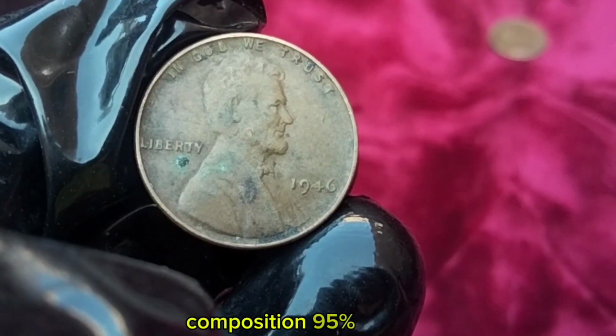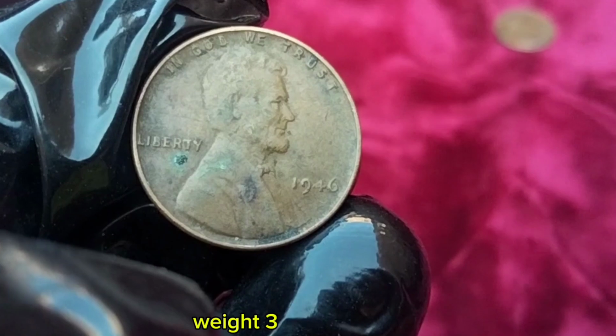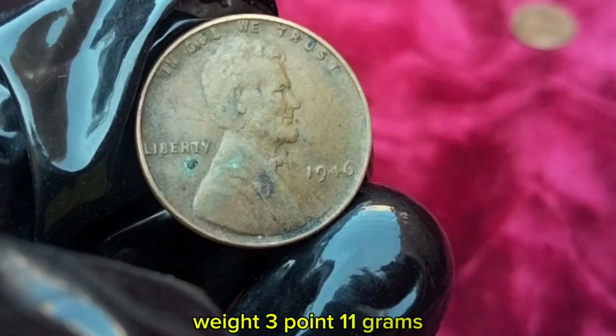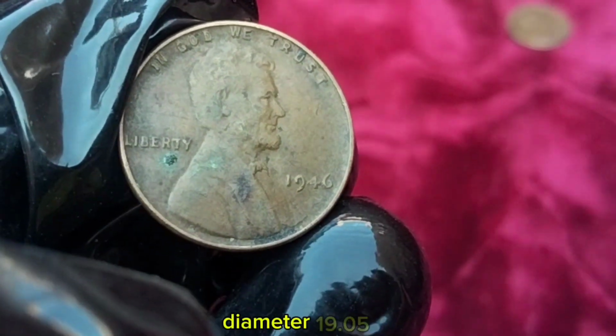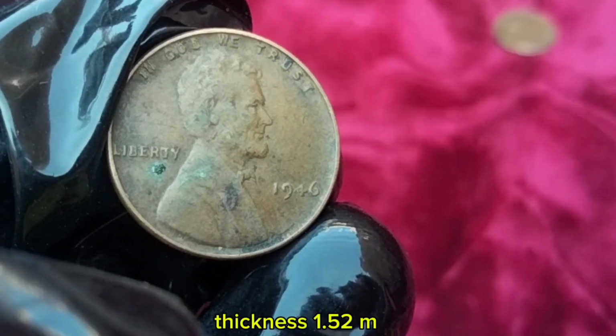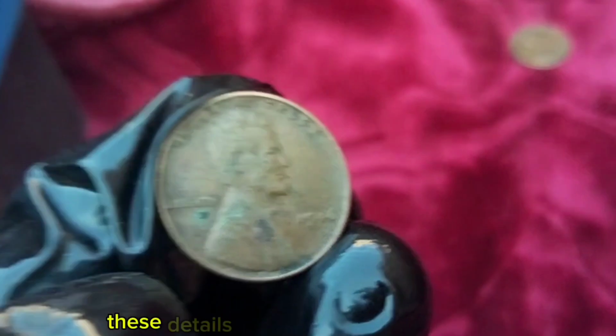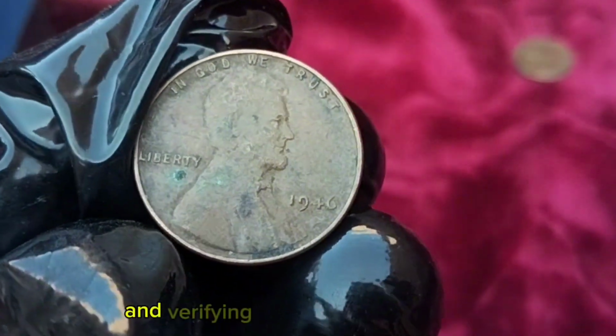Composition: 95% copper, 5% tin and zinc. Weight: 3.11 grams. Diameter: 19.05 mm. Thickness: 1.52 mm. Edge: plain. These details are crucial when identifying and verifying the authenticity of your coin.